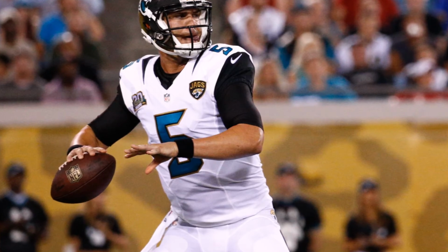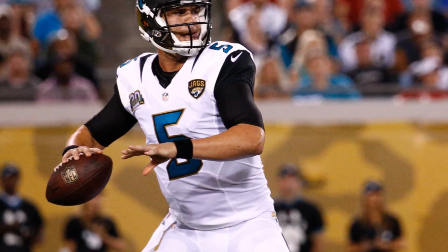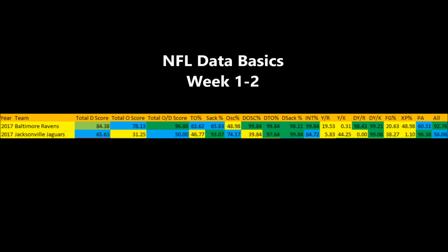So let's begin with the Ravens versus Jaguars basics. The basics when it comes to the Ravens and the Jaguars really favor the Ravens. The Ravens in many ways have been better when it comes to just their collective defensive scores. I mean, their defense has been probably one of the best defenses in the last 2 weeks in terms of their performances. Their offense has also been one of the better offenses, surprisingly, in the NFL over the last 2 weeks. A couple concerns with the Ravens deal with turnovers, sacks, and offensive scoreability.